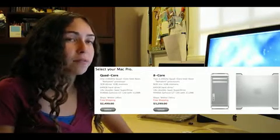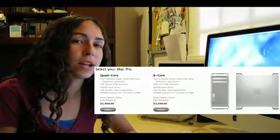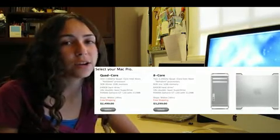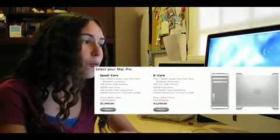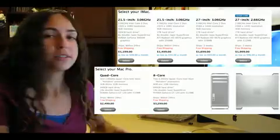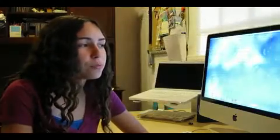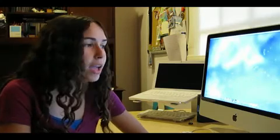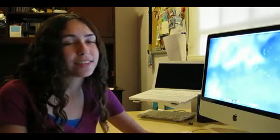And it's obviously a lot more expensive, starting at $2,499 for the quad-core version, the low-end version, whereas the iMac at 21.5 inches starts at $1,199. Mac Pro, most people don't need it. And in addition, with the Mac Pro, once again, you're going to have to purchase a display or use an old display. So with the iMac, you're really getting everything that you need.